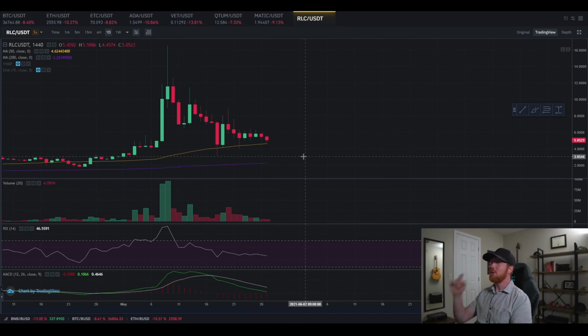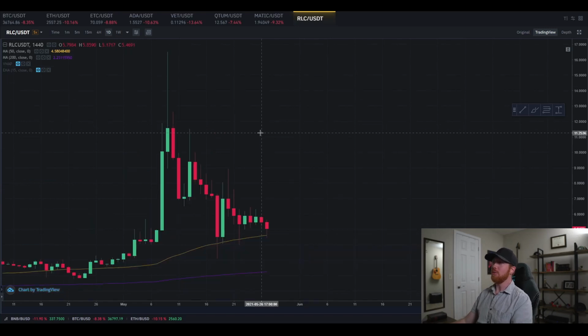So really not much to note here on the one-day chart, minus the fact that, big picture, it makes sense as to why the price retraced, because the price came up way too fast, way too quick, and then really bad timing, Elon candle and then China candle. So there's really been no good opportunities for our RLC to recover, but it should have a good opportunity soon if we can see a state of consolidation from 38,000 to 42,000 with Bitcoin. I really think we're going to be just fine if we see that.